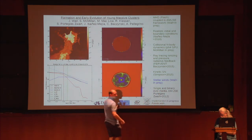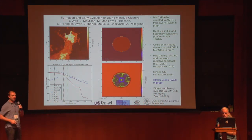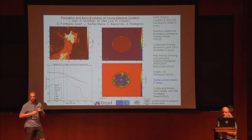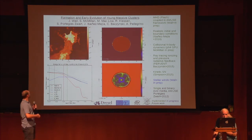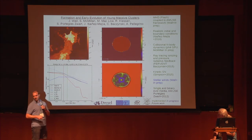I'm Josh Wall, and I'm working with Steve McMillan and Mordecai Mac Low, kind of a motley crew up here, actually. We're trying to extend the stellar feedback model in both directions. So we want to go up by starting with simulations that are 40 kiloparsecs in Z and kiloparsecs in X and Y, that have ongoing supernova feedback happening live. Then we collapse these clouds. This is a 10^4 solar mass cloud. We actually form stars and do N-body collisional dynamics.